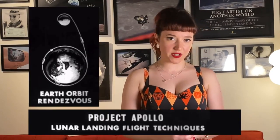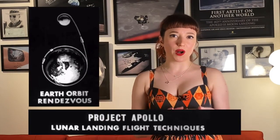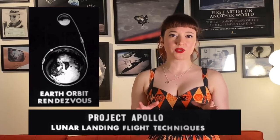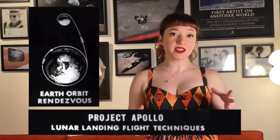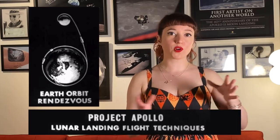So NASA came up with an alternative mission mode that would enable the same lunar mission without NOVA, Earth Orbit Rendezvous. This mode called for launching the big lunar spacecraft in two pieces on two smaller Saturn-class rockets, then assembling it in Earth orbit before launching the whole thing to the moon. These smaller Saturn rockets were still massive, but more likely to come to fruition.